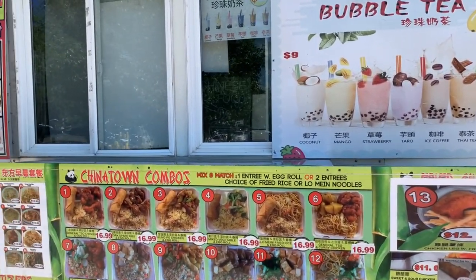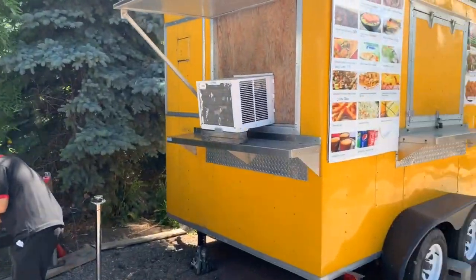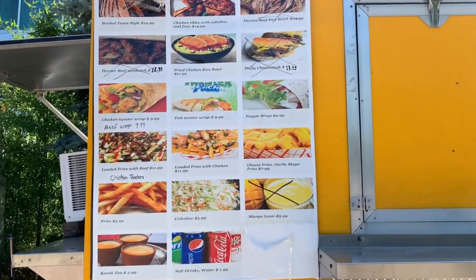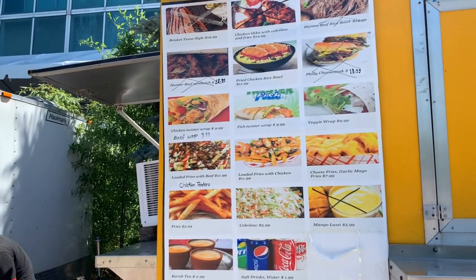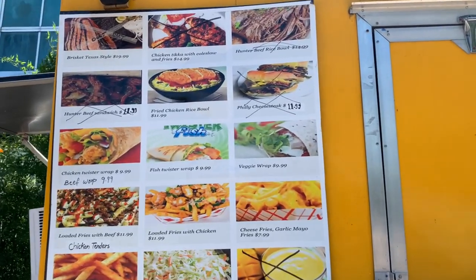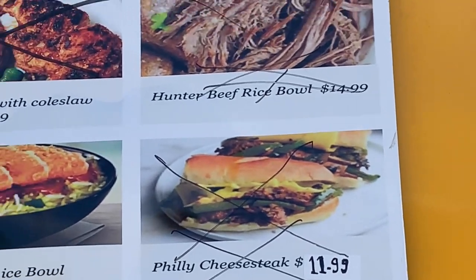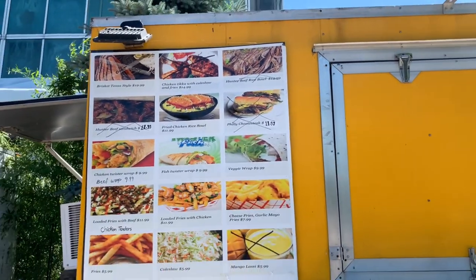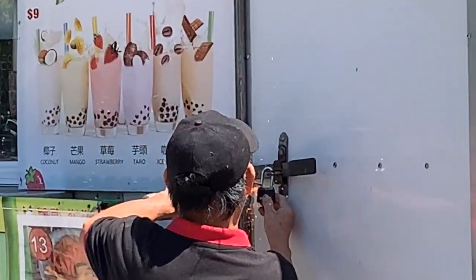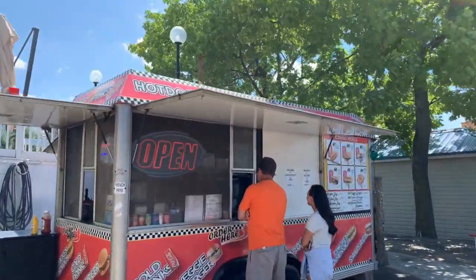And they have similar pricing like the next food truck beside them. This place is not open either. Looks like they have all types of wraps and fries and sounds good. You can get like a Philly cheesesteak sub. Oh, sounds like he's doing some drilling. Oh, that's interesting. Unless he forgot his key. Then you've got a hot dog stand.